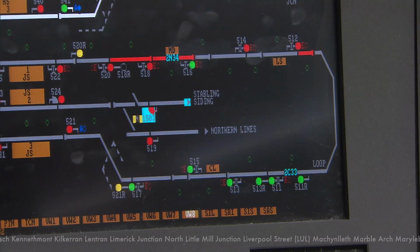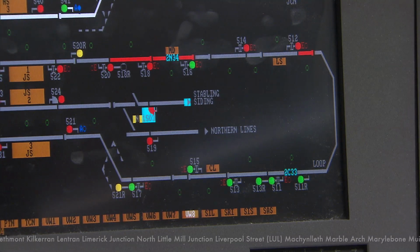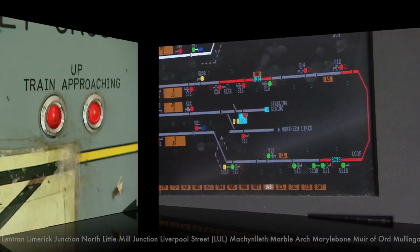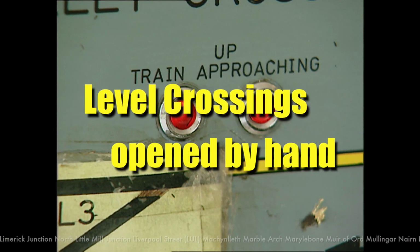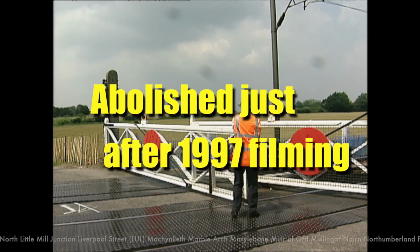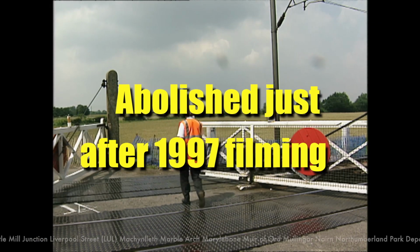Running via Lime Street, LS, and Central, CL, up to 16 trains an hour are funnelled into the tunnel, with hand-operated wooden level crossing gates on an intercity overhead electrified main line with a track speed of 100 miles an hour.